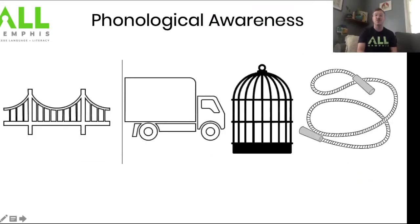Our last phonological awareness activity is going to be the final sound for the word bridge. What's the word? Bridge. Very good. The final sound in the word bridge is j. What is it? Very good. J. These are pictures of a truck, a cage, and a rope. Which of those words has the same ending sound as bridge? Very good. Cage has the same ending sound as the word bridge. Awesome job.